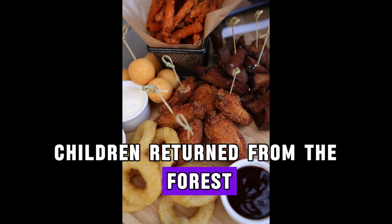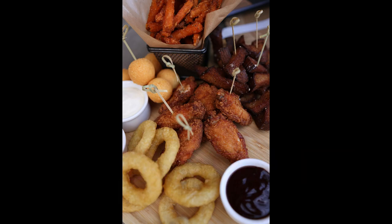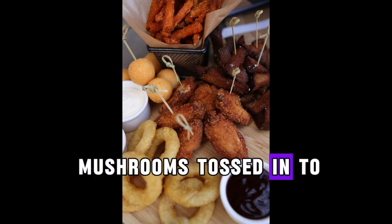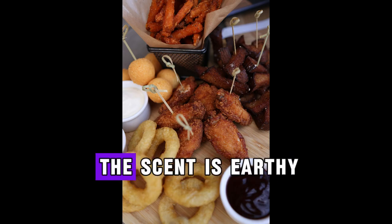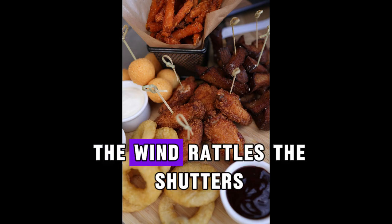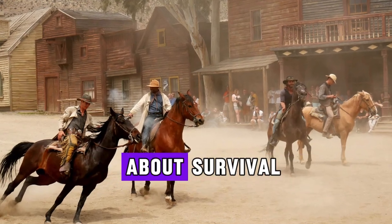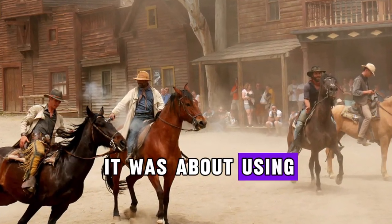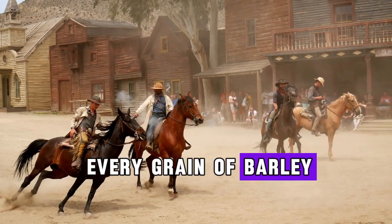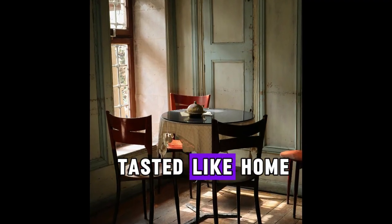Children return from the forest with baskets of chanterelles or morels, proud of their find. In the cabin, a pot of barley bubbles gently, mushrooms tossed in to soften and flavor the broth. The scent is earthy, nutty, and comforting, filling the room as the wind rattles the shutters. For Swedish immigrants, this dish wasn't just about survival. It was about using the land wisely. Every foraged mushroom, every grain of barley stretched their larder further. And though humble, it tasted like home.